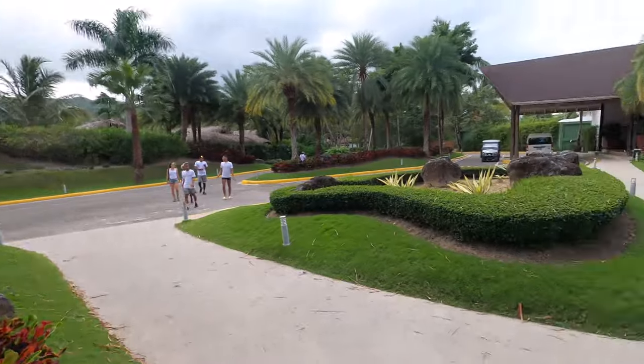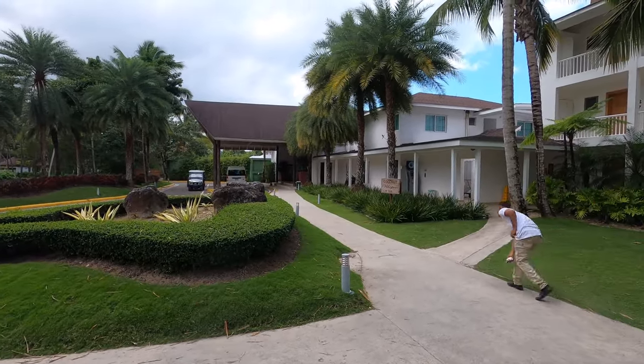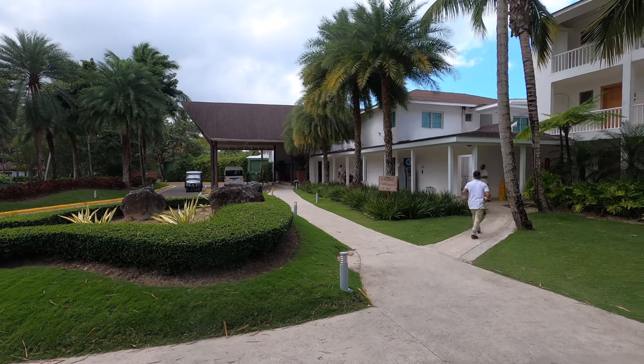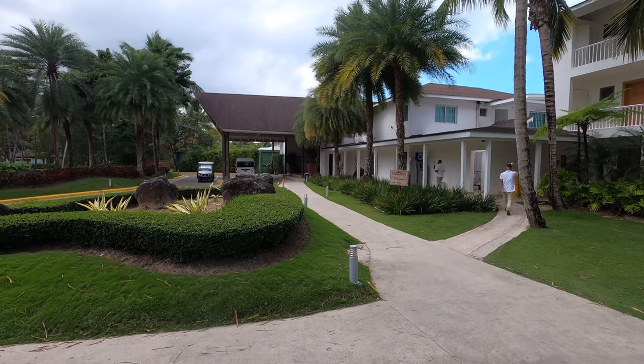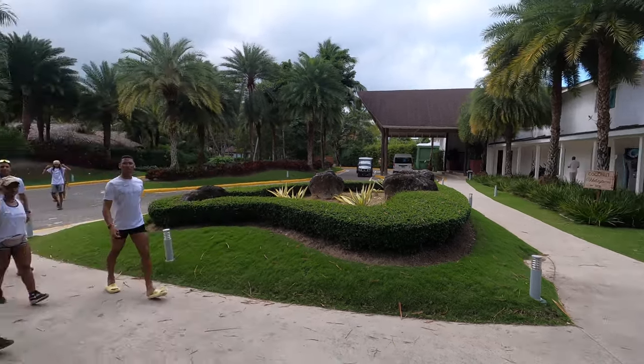So first off, I'm just gonna turn the camera around here. I'm staring right at the entrance there. The hotel has a total of about 286 rooms and some of them are bungalows. I'm guessing maybe 20 or 30. And they're just over here.